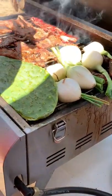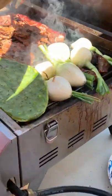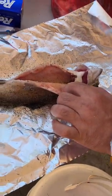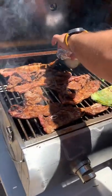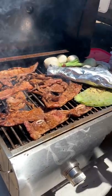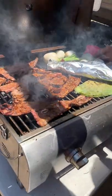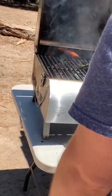Okay, now the food is already cooking. The food is almost done already. Okay, let's just get the fish ready. And now the fish is almost done to go on the stove. And the food, the ribs, the carne asada and everything tastes good. Okay, let's put in the foil so we can cook the fish so it won't get burned. Okay, let's close it now and wait. The rest of the food is already done.